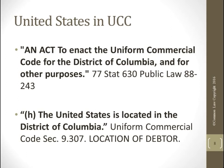The United States, this is Uniform Section 9.307, location of debtor. The United States is located in the District of Columbia. Okay, that's the District of Columbia. You're in the D.C.